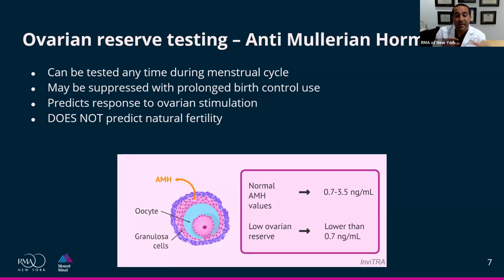It can be tested anytime during your menstrual cycle. It doesn't fluctuate over the course of the menstrual cycle. It helps us in getting a sense of what the overall response to medication may be. Because for egg freezing, we have to stimulate your ovaries to grow eggs. It helps us in figuring out what the appropriate dose would be for you so that we can give you the right amount of medication to get as many eggs to grow as we can, but not give you too much medication because that can cause complications. So it helps us in predicting the response to ovarian stimulation.